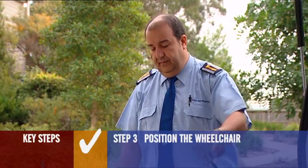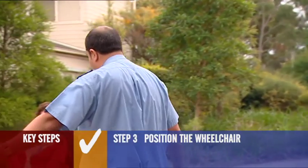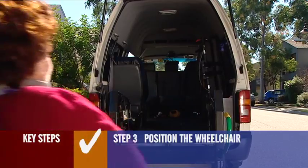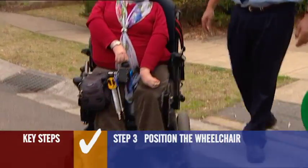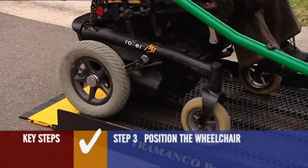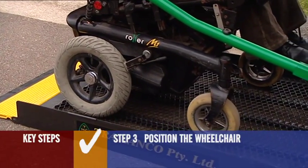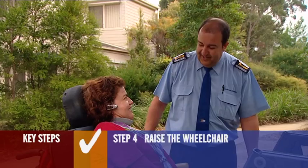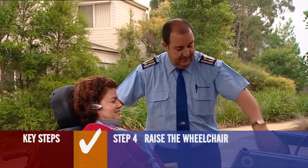Position the wheelchair means positioning the wheelchair on the hoist. Make sure your passenger's legs and feet are out of the danger zone. Ask your passenger's permission to put on the handbrake if in a manual chair, or to turn the lock on if it's a non-automatic electric wheelchair. Are your brakes automatically on? Yes, they are. Can I hang on to the wheelchair, please? Thank you. Next is raise wheelchair.